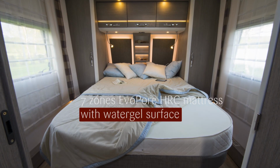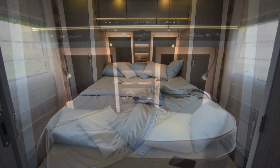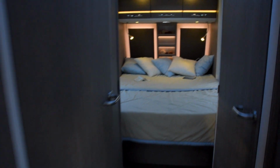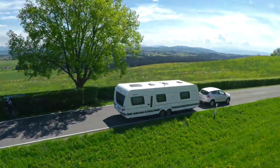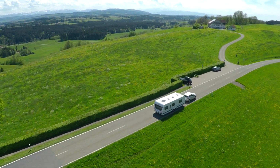In the sleeping room, a 7-zone EvoPore HRC mattress with water gel surface will make sure that you get your restful sleep. The Exclusiv caravan by Dethleffs makes your holiday a comfortable experience.